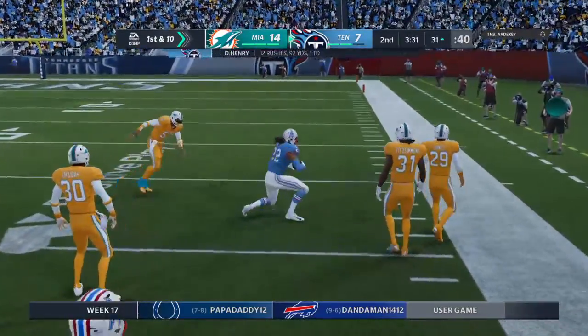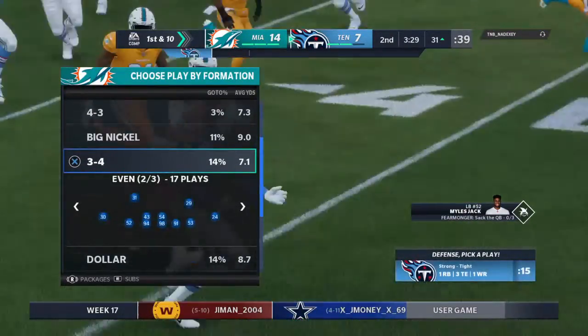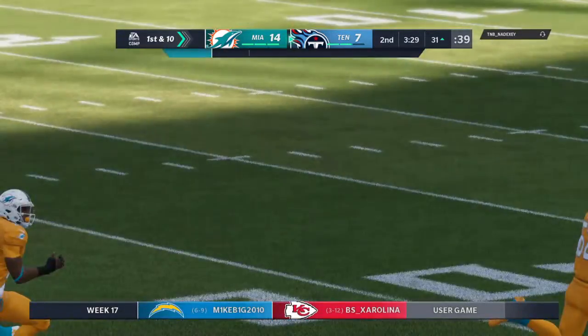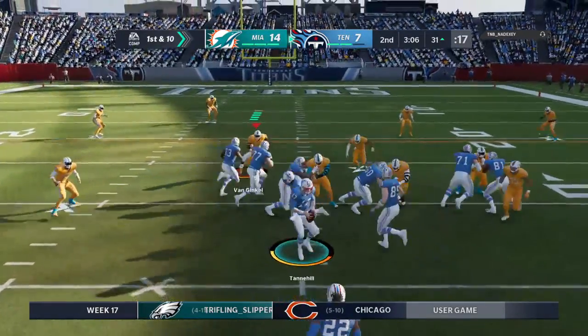And he makes it all the way down to the 31. It's a big run that time by Henry. 48 yards. First and 10 at the 31-yard line. So the big play changes the complexion of things. Here's first and 10 just outside the 30.